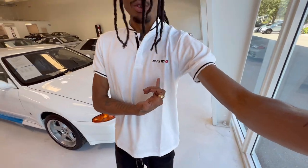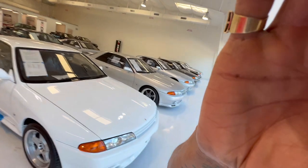I wore my Nismo shirt today. My first time wearing this shirt too. I haven't even worn this shirt at all. I bought it, and it's been in the pack since I bought it. I thought, why not today? It'd be a great day to bring the shirt out at a place like this for sure, and come in here and make this content for you guys and show you guys what they're about.